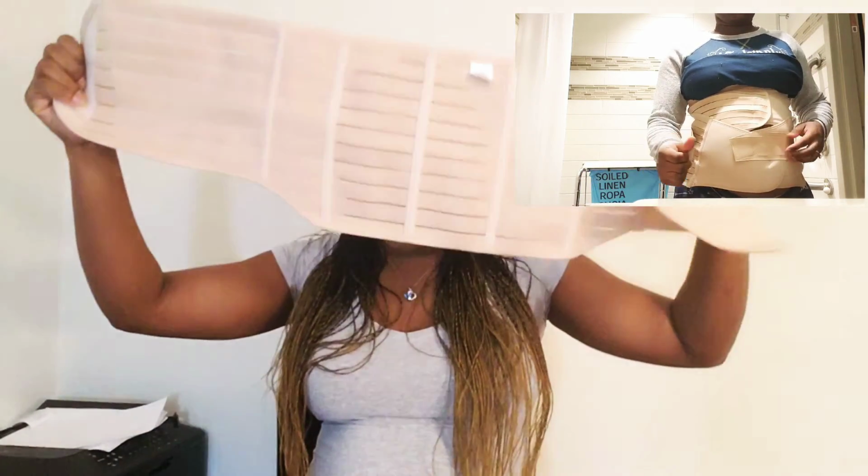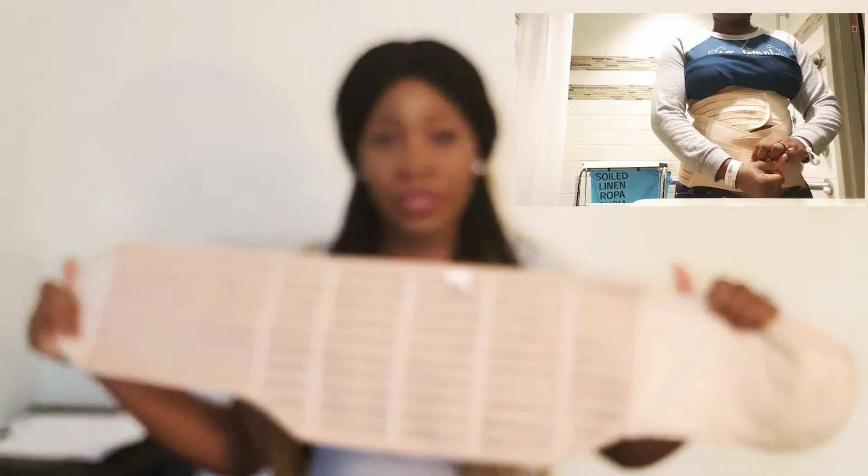So let's say I had my baby at 3 p.m. in the afternoon. I used the belt until 3 a.m., like 3 a.m. in the morning. So when they wanted me to get up, I put this belt around me.